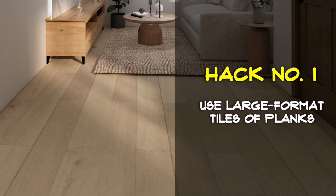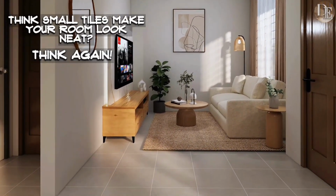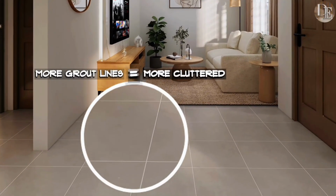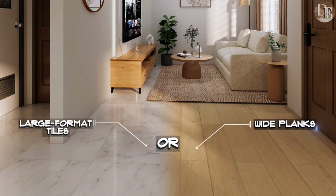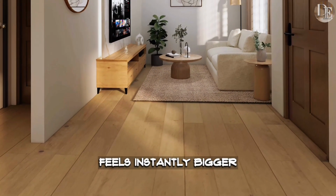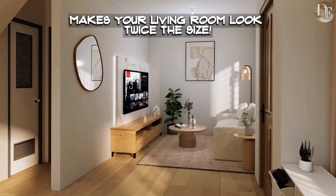Hack number 1. Use large format tiles or planks. Think small tiles make your room look neat? Think again. The more grout lines you see, the more cluttered your floor feels. When you use large format tiles or wide planks, your floor looks seamless and your space feels instantly bigger. It's one of the easiest flooring upgrades that makes your living room look twice the size.